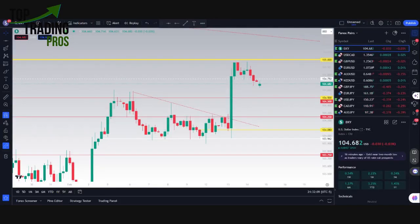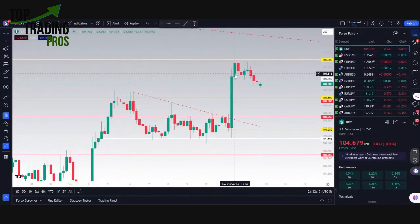Good evening. And so today was another day of this bullish action pulling back. So we did get the consolidation as far as yesterday. And then today we got the pullback. And so this is absolutely normal.